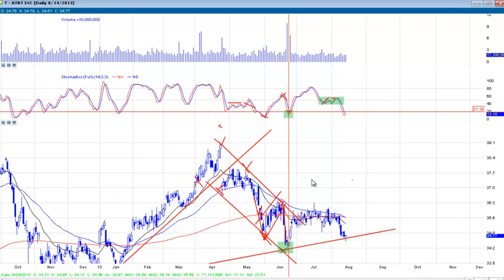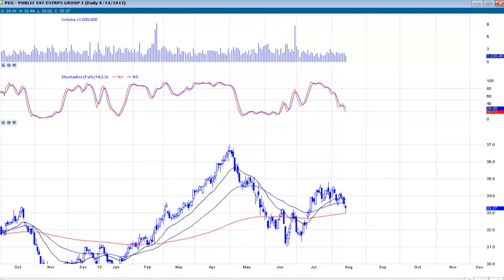Very simple. Again, the question is, are you going to be on top of these stocks when they happen? That's what my job is, to make sure you're on top of it. That's what the platform is about, making sure that you see what's happening as it's happening.